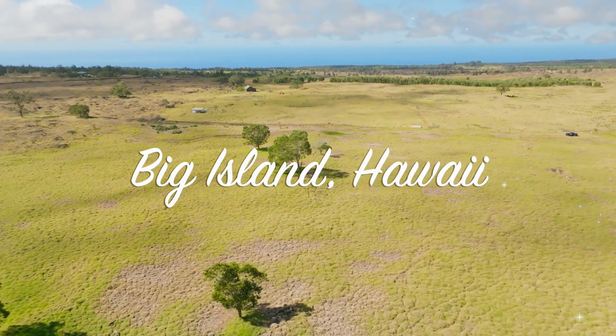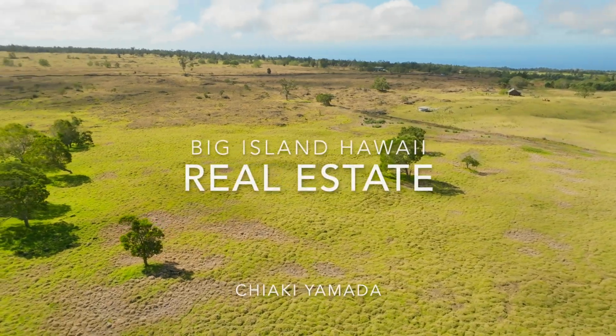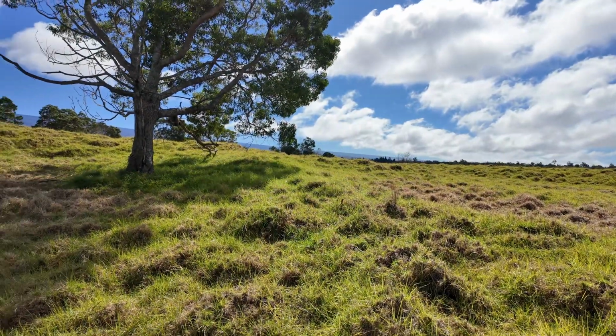Welcome to Big Island, Hawaii. Do you have a dream to own a ranch in Hawaii or own over 100 acres of land to be away from everything?